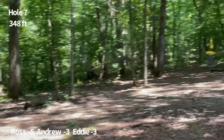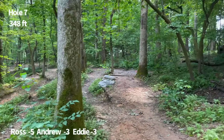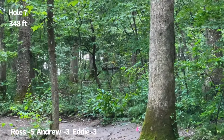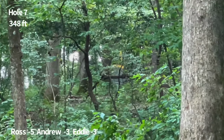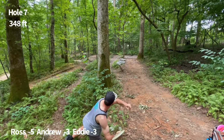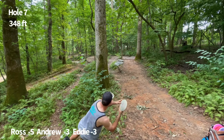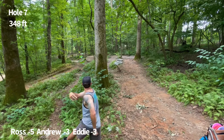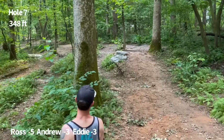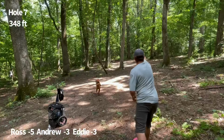Eddie's going to have a pretty long look at birdie. And this is where Ross is, what he's looking at. And this is where pars go to die and where bogeys thrive. He tries to punch one through there. I mean, I think that'll give him a chance at a par.